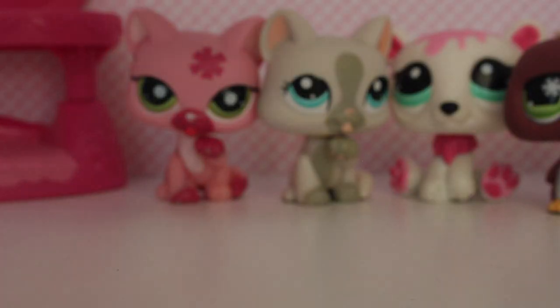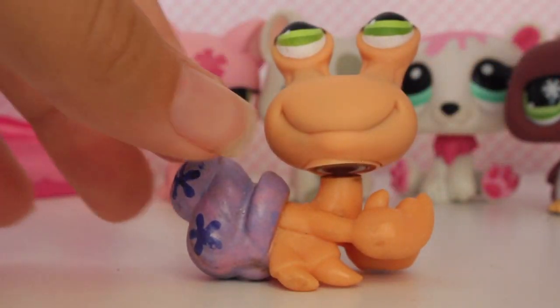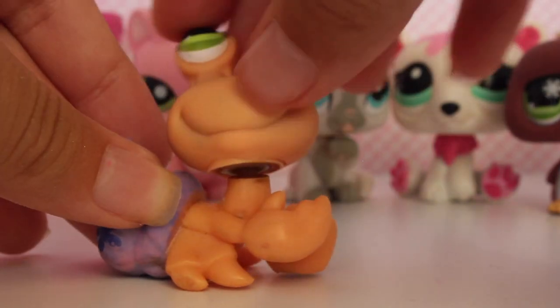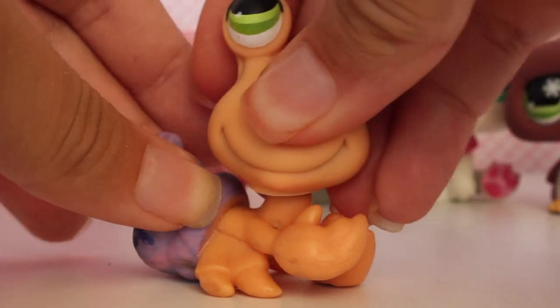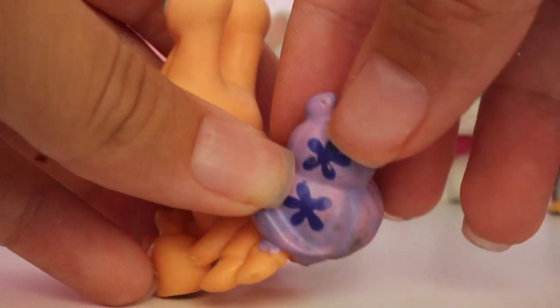Another pet that I have here is this hermit crab. Wow, what's going on with his neck? That's kind of disturbing. Like, why does it do that? That's kind of weird. He is really cute. I like his shell. His shell is really cute and cool.